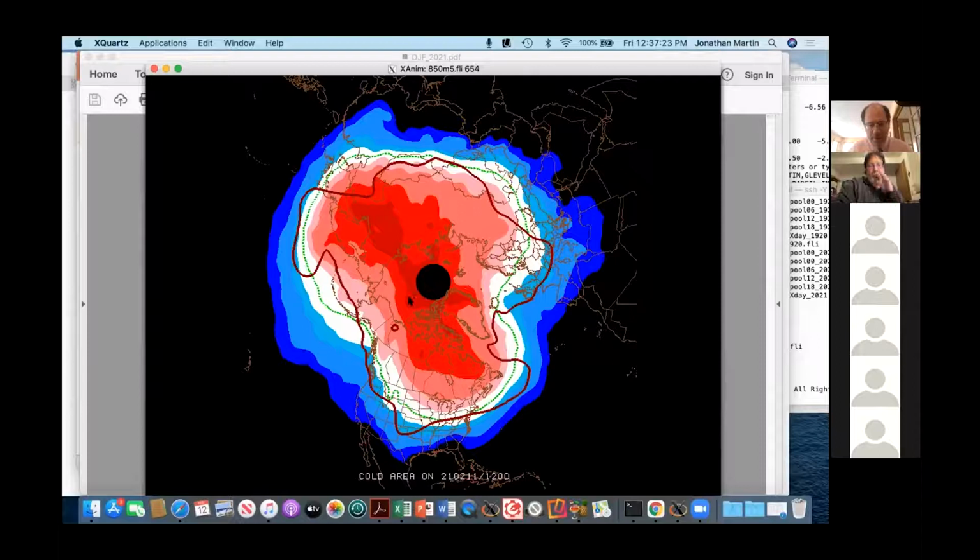Okay, this is 12Z on the 11th. Somehow I got back to a time I didn't want to show, but anyway, this is a reasonable time. The -5 isotherm is the magenta line around the hemisphere. The average position of it for the time, 11th February 12Z, is in green, and then plus and minus a half a standard deviation in white, and then +1, +2, +3, and -1, -2, -3.